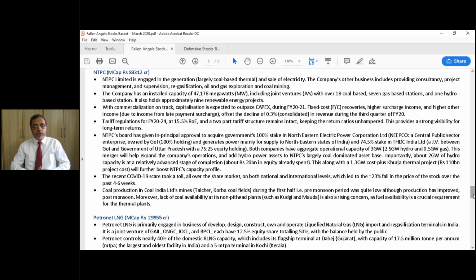And the last one is Petronet LNG. Here the risks include a demand slowdown generally due to the economic slowdown. Ramp-up risk at Kochi. It set up a new terminal at Kochi a few years back, but the ramp-up of volume is happening quite slowly because of other reasons. And crude price fall. If crude prices continue to fall, then probably the attractiveness of gas versus crude oil will come down, and that may lead to underutilization of its capacity.